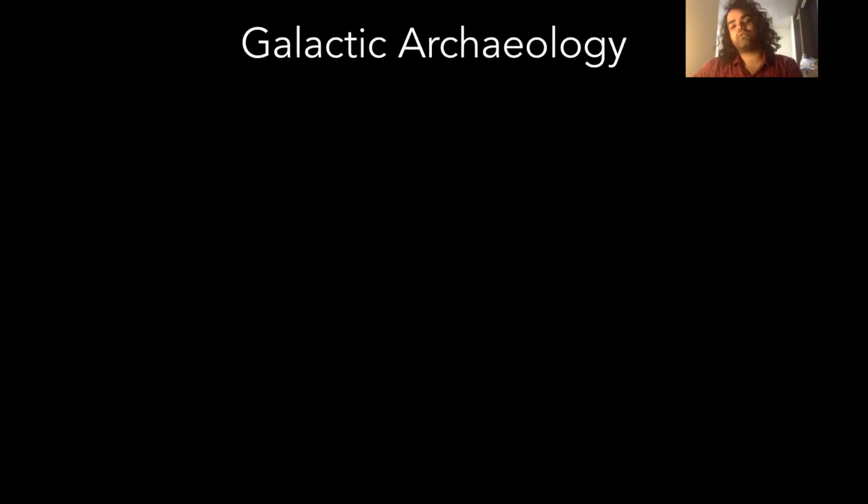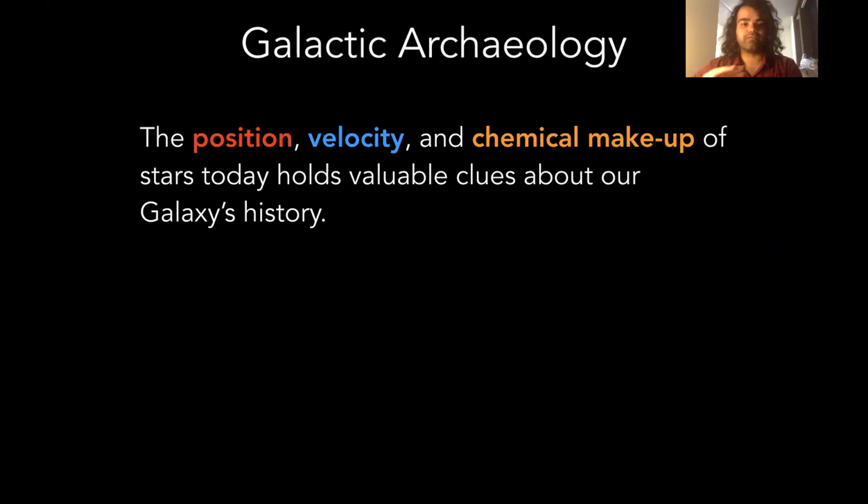And the subfield that I work in, the questions that it likes to ask are predicated on a very simple axiom, right? It says that the position, the velocity, and the chemical makeup of stars today holds valuable clues about the history and the assembly of our galaxy, much like archaeology and the study of human history.